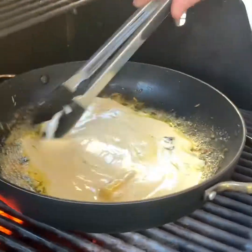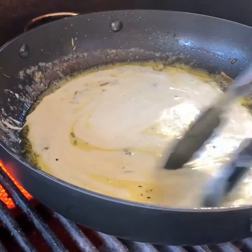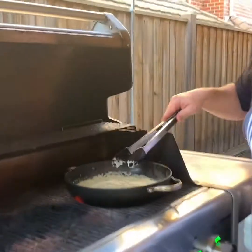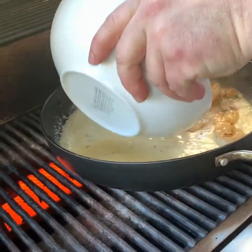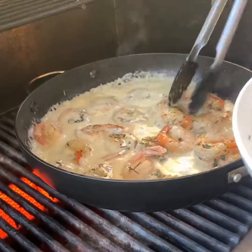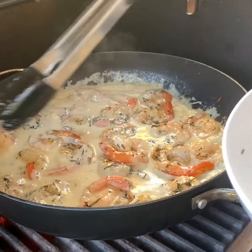Look at that, all the flavors now with the cream. Beautiful. You can see it's all bubbling up and it's time to put back in our prawns. So we'll put the prawns back in, just like that. Just to remind our viewers, we haven't had the cream in for long, around about a minute or two.